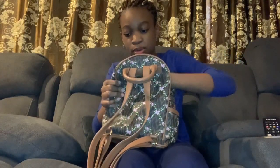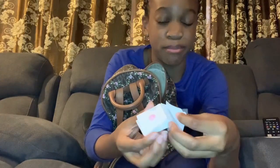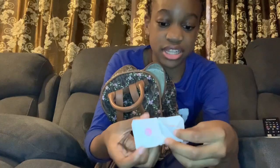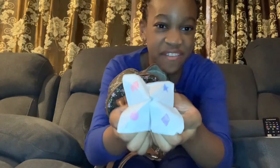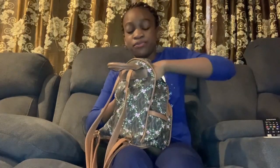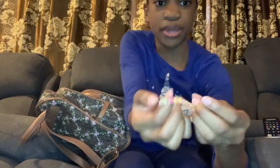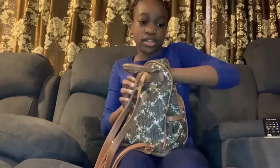Moving on to the zipper part of my bag. So there's a lot of things in here, but I'm gonna start off with my fortune teller. Oh my gosh. So I put this fortune teller in my other bag, but since I was moving bags, I put this in this bag. It was supposed to be my backpack, but oh my gosh. Pick a fortune. Oh my gosh, that is so cute. Anyways, that's in there. And I have this loom band bracelet. My friend gave it to me a long time ago.